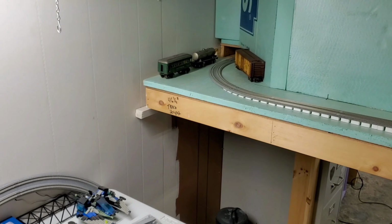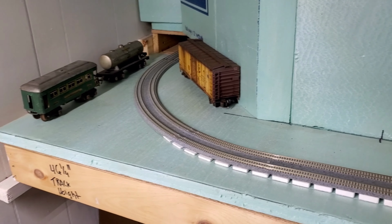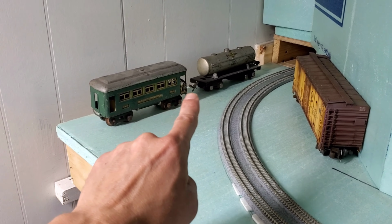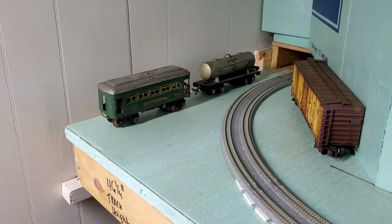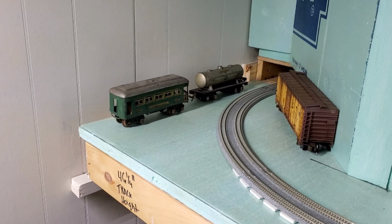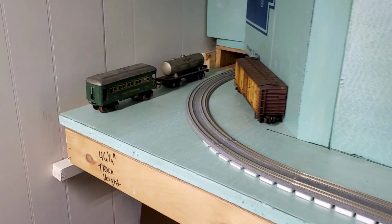So we can come right up to the layout here. That's one of Cameron's O-scale box cars. And these are two old metal Lionel cars that my mother-in-law gave to me. Eventually they'll be on a shelf down here just for display. They were up in the living room on the shelf, but we moved them down here because Cameron can get into things now. So they're down here.